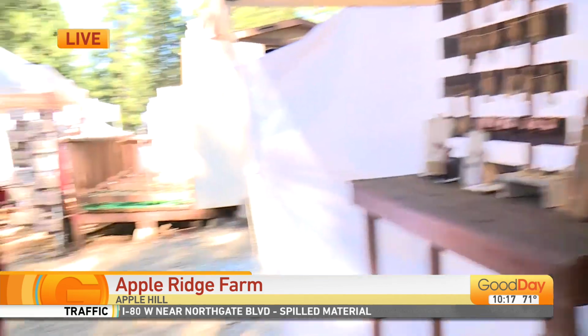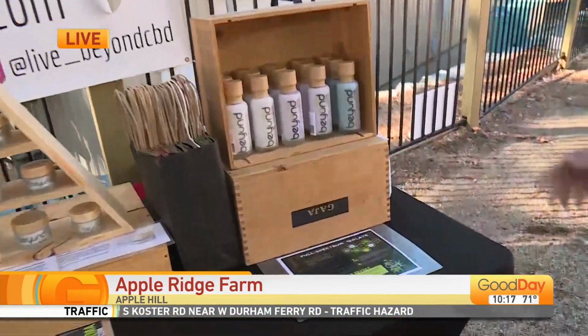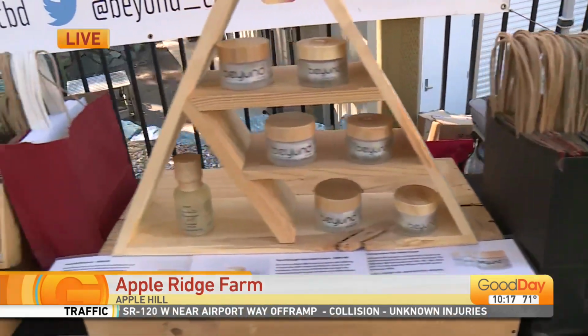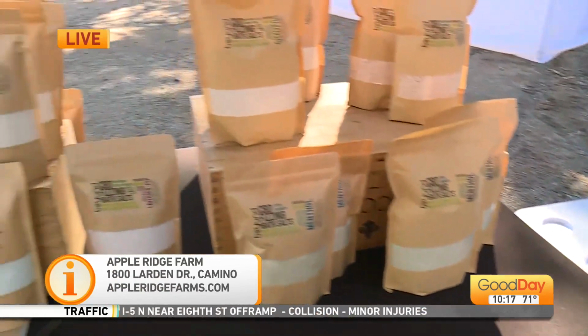And again, so much to offer. We've got Beyond here. They're offering some good CBD products for everybody, right? Yes, we specialize in high-potency CBD topicals and tinctures. We've got a little bit for everybody. As far as our lotions go, we have the lavender, the menthol, the fragrance-free, your high-potency creams. We even make dog treats, and our tinctures are pet-safe as well. Very good. Awesome. Thank you so much.